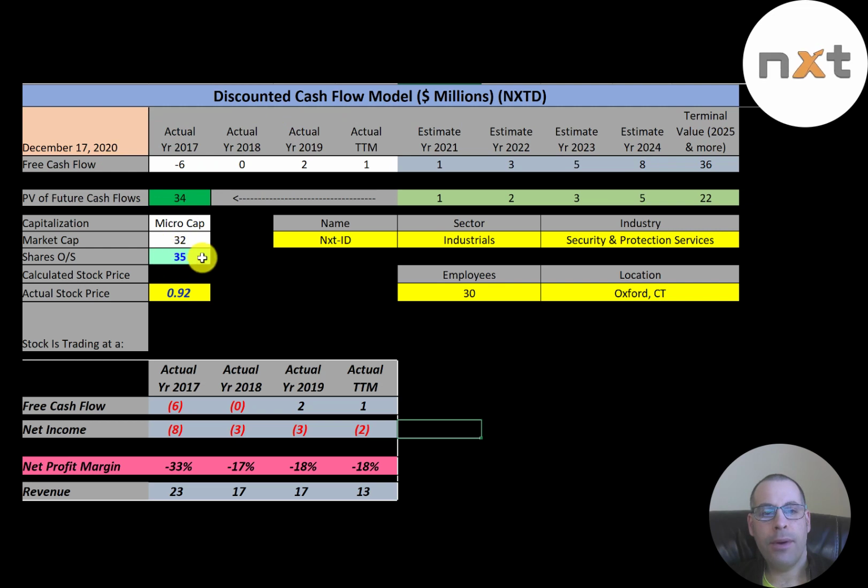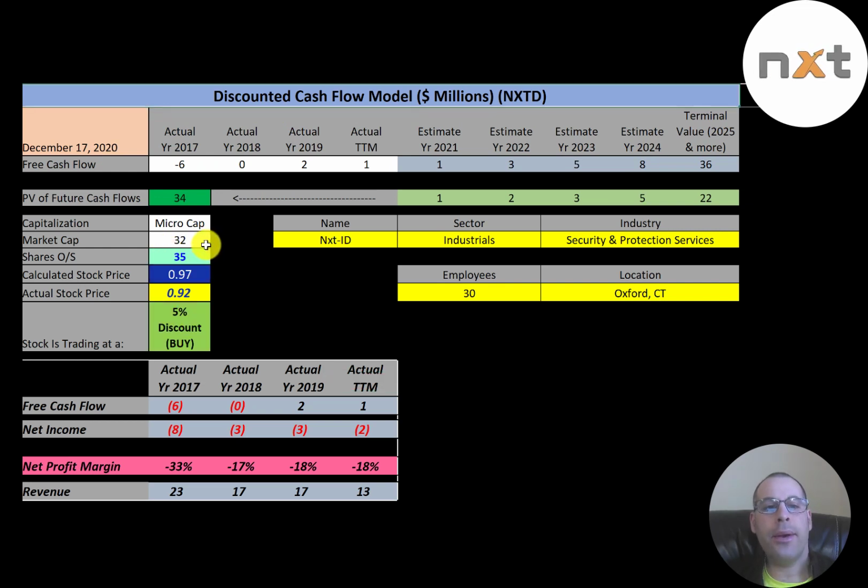We divide that by 35 million shares. And we get a calculated stock price of 97 cents. They're trading at 92 cents, so they're trading at a 5% discount. It is a buy according to the model.